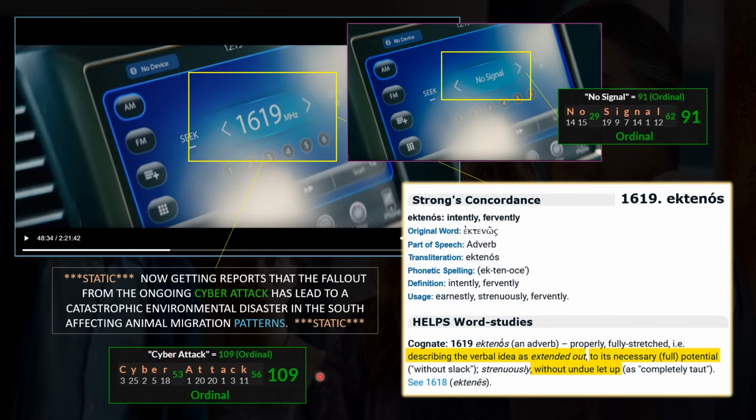And then so we hear when it's flashing the 1619 on the screen, we can hear static in the movie, and then it kind of fades in, and we get this: now getting reports that the fallout from the ongoing cyber attack has led to a catastrophic environmental disaster in the south affecting animal migration patterns, and then it's more static.